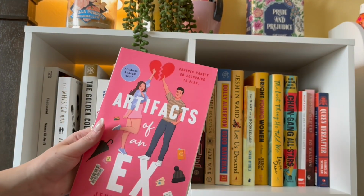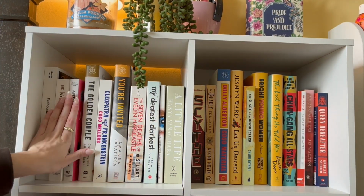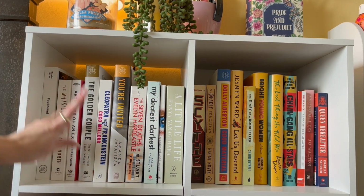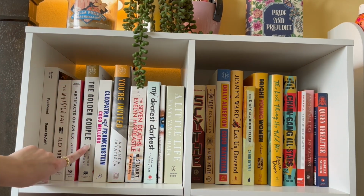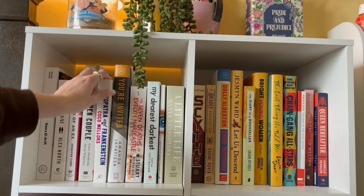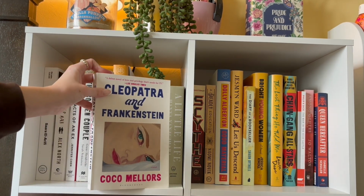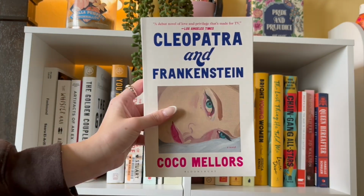Moving on, we have Artifacts of an Ex. This was an arc that was sent to me. I believe it's just like a cute little YA romance. These are two book of the months that were sent to me. That's The Golden Couple and You're Invited. They are both thrillers. The Golden Couple, I believe, is like a psychological thriller, while You're Invited is like a murder mystery. Now we have the gorgeous Cleopatra and Frankenstein, which was sent to me.